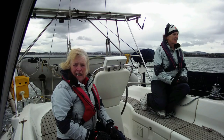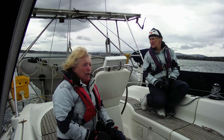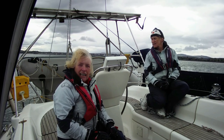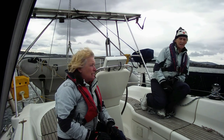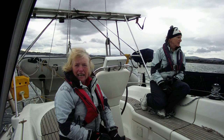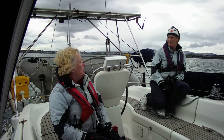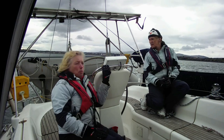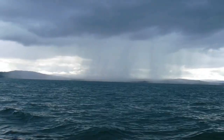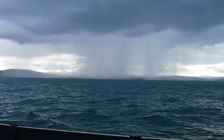We've got a foul tide at the moment. Yes, we have. But what we tried to do is, we're going out on the last hour of the foul tide, so we'll have 1 hour against and 1 hour with. That's the plan, but we're still going at 4.1 knots. Yes. We're still pretty good.